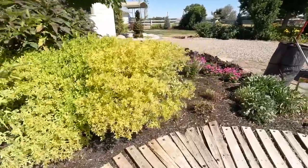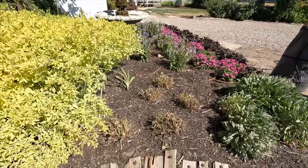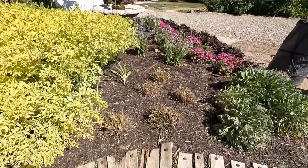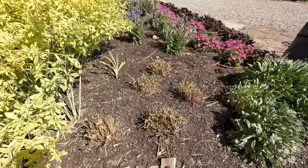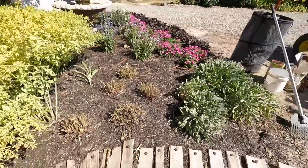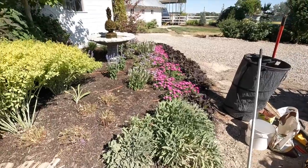Baptisia is the same. Cut back the geranium. I know that looks so severe because it was such a huge, really pretty plant. You know, it just needs a recharge. So we cut them back like this and they will soon flush back. Basket of Gold, just cleaned up that edge there. So everything's looking really nice.